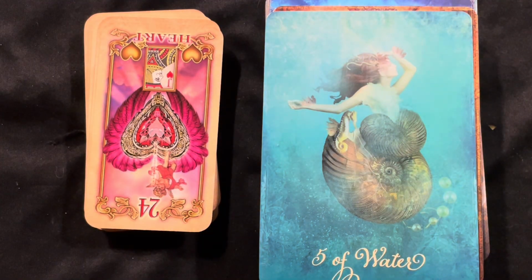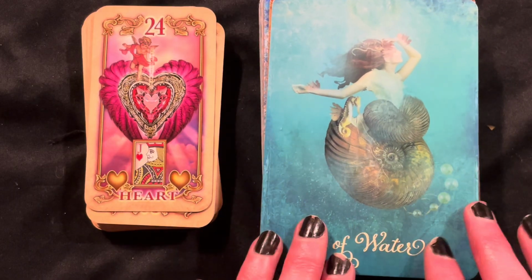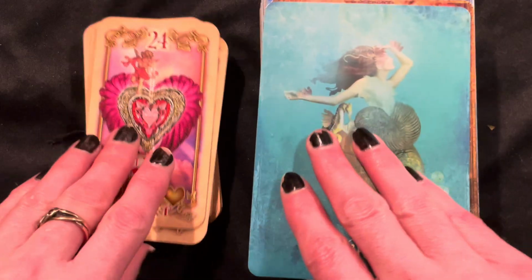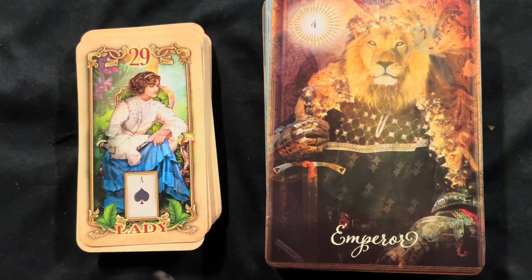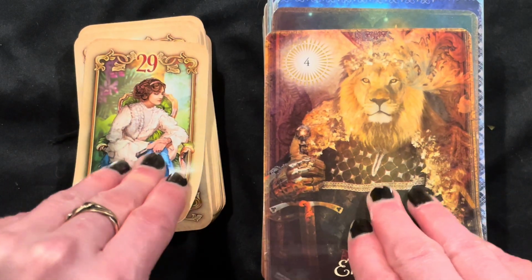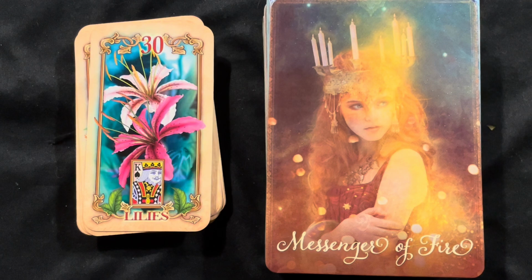And if you've ever gotten a reading from me, you know that I combine the cartomancy cards like Lenormand or Kipper with the tarot. So I kind of like the pink and the blue together. I think that's lovely. Got the Emperor and the Lady, sort of that masculine and feminine together, Beauty and the Beast type vibe. I think that works really well. Got Lilies and the Knight of Wands or Messenger of Fire.